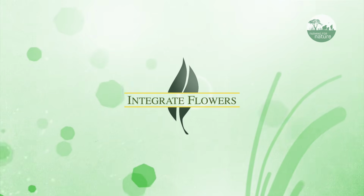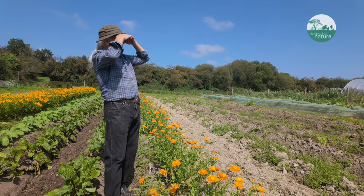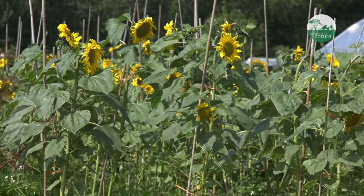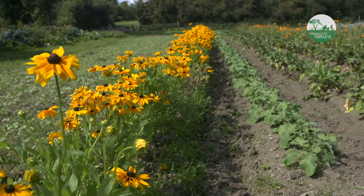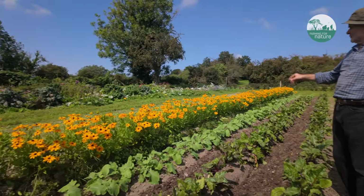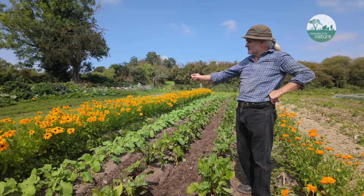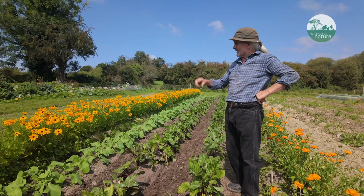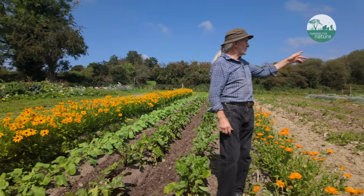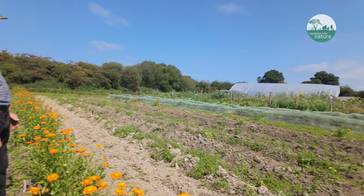If you think about the home garden, what you should have in the home garden is lots of biodiversity. So if you look in this garden, you see lots of colour, lots of flower. And what we have is some Rudbeckia here. So Rudbeckia is a wonderful host plant for a parasitic wasp. That's very good, that controls the cabbage white butterfly. We have some sweet pea over here in flower. They're very good for bees, they're good for other pollinators.